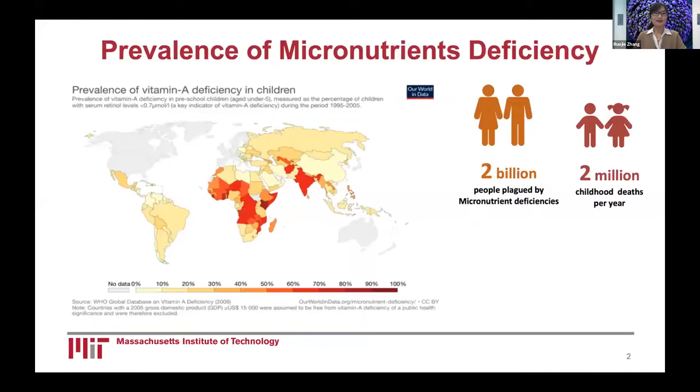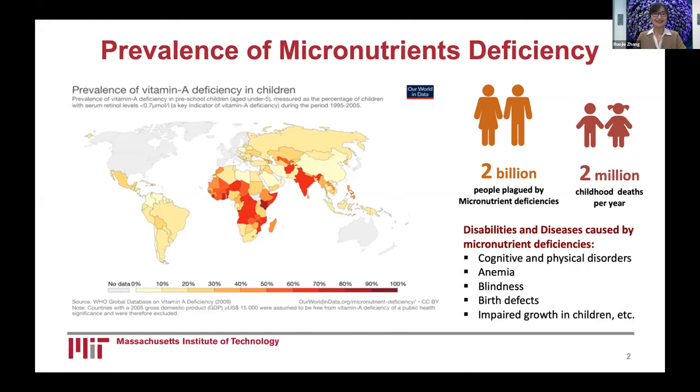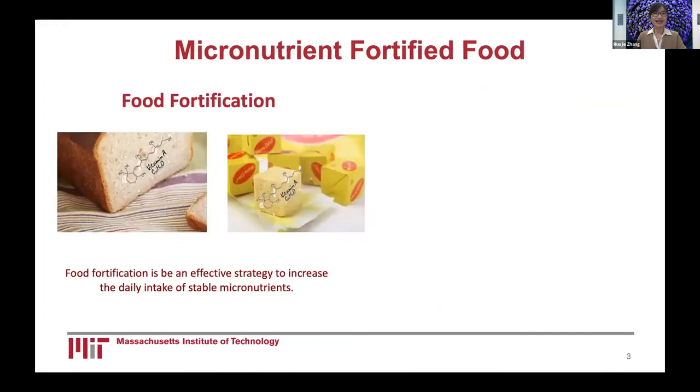The basic idea of this project started with Gates Foundation, including Bill Gates himself, recognizing that nearly 2 billion people in the developing world are plagued by micronutrient deficiency, which causes up to 2 million childhood deaths per year. Micronutrient deficiency contributes to many disabilities and diseases, including cognitive and physical disorder, anemia, blindness, birth defects, and impaired growth in children. Food fortification is an effective strategy to increase the daily intake of the stable micronutrients.